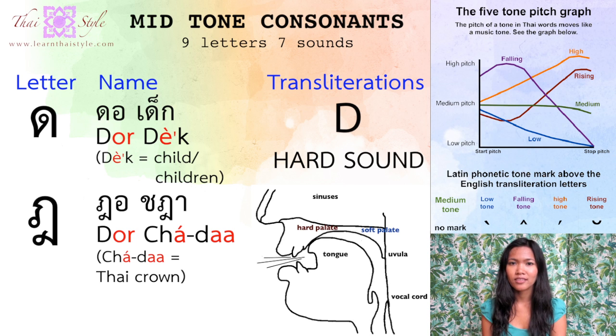To make this sound, lift the front part near to the tip of your tongue to touch the hard palate quickly to make a striking sound, D. Please listen carefully.